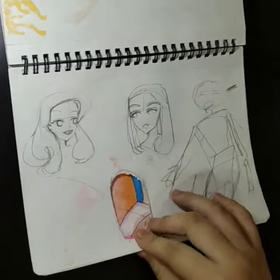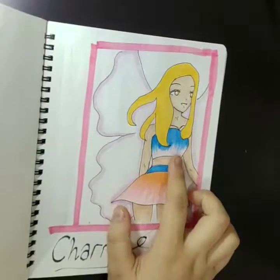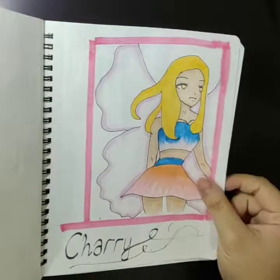So this was a hole. I think I cut this, I don't know why. And there's this Cherry. I named this character Cherry. Yeah, Cherry. But I haven't forgotten. I think this one used Copic markers and Winsor & Newton markers.